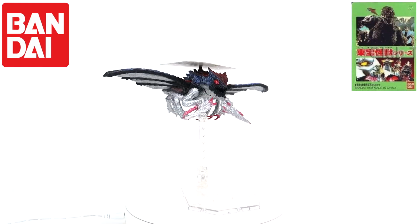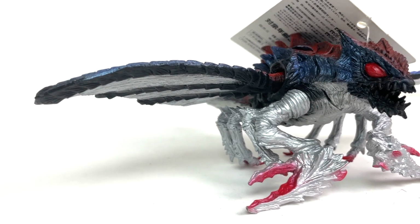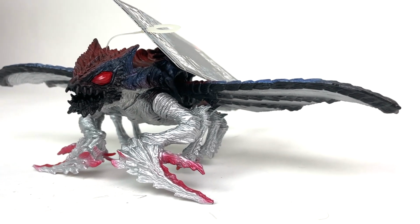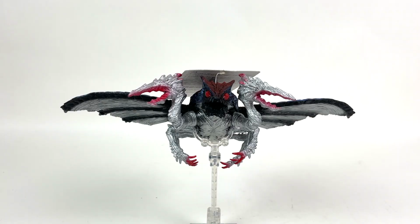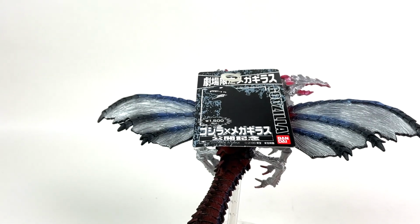Today we're going to be talking about the Bandai Toho Kaiju series Megaguirus theater exclusive version. The Bandai Toho Kaiju series was the second series from Bandai, just so y'all know, and I got this lovely little demon buzz off of Mandarake for one heck of a price. And up first, as we always do, let's take a look at this tag.